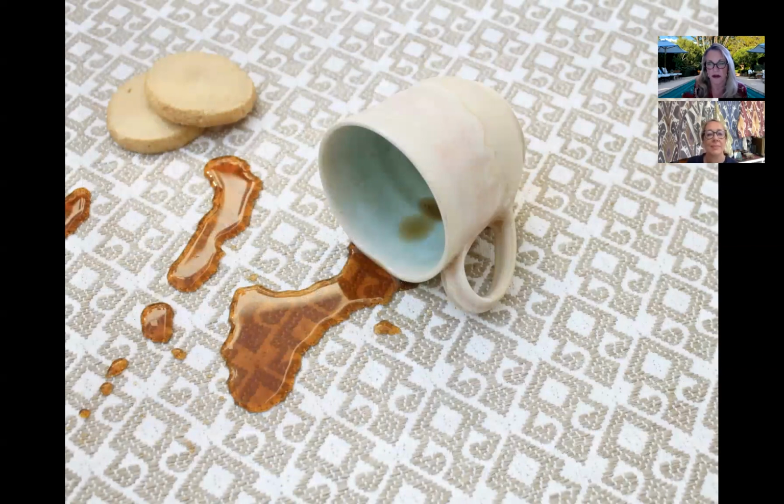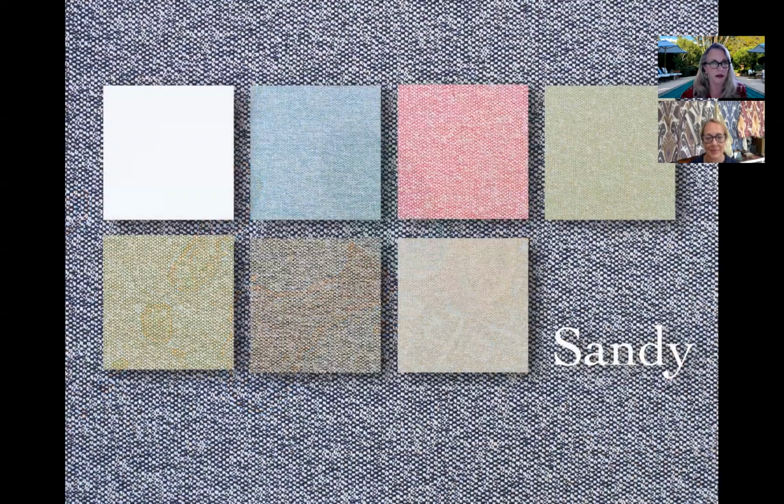We did test soil resistant finishes, and the liquids pool on top of the fabrics, and it's easy, easy cleanup. So thank you, Allison, for doing the testing.